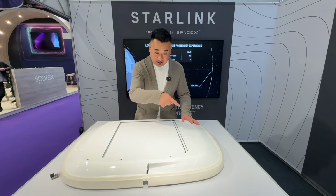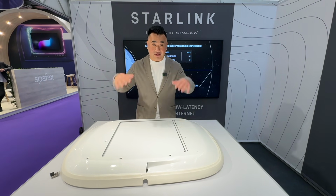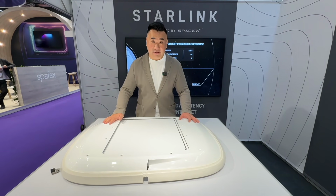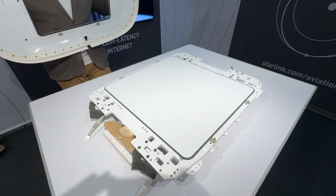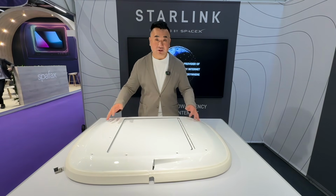This is my first time seeing a dish. This is the Starlink internet installed on top of the airplane, a little white hump. And it's amazingly fast because I used it on JSX, the first airline that had it in America, 500 Mbps. I think it's going to have the same as a home theater experience, streaming, watching YouTube in the future on the plane.